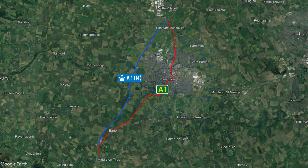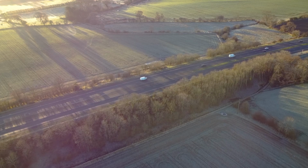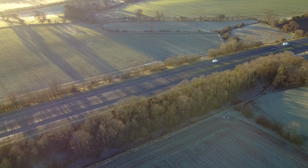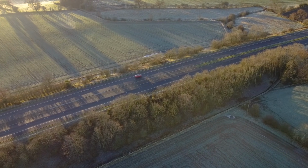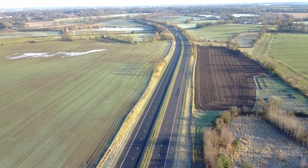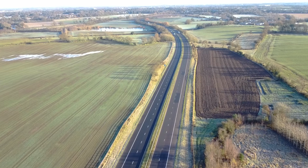So as part of the A1M's construction, they planned and built an additional spur here at Darlington, which was numbered as the A66M, which opened to the public in 1965. So what do we have? Well, it's a simple 2-mile-long spur that connects the A1M to the A66.